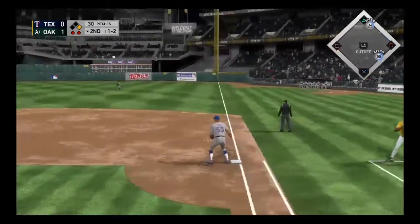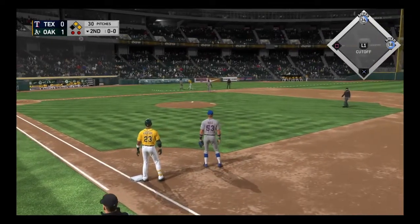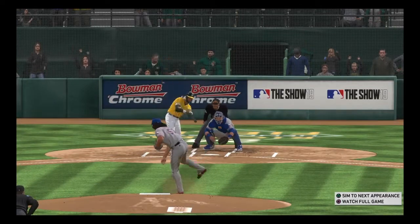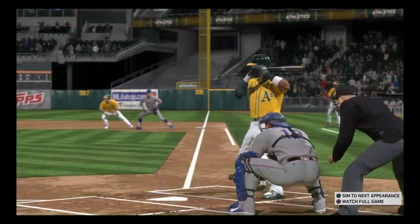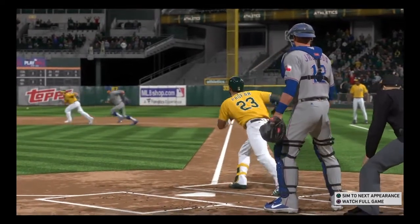Into right field, that's a base hit. And that runner will go no further than second as there are 2 aboard now. Wow, I'm shocked he even pulled the trigger on that pitch. He might have been fooled right there, but he was able to keep his hands back and scramble a good pitch for a base hit.